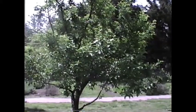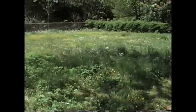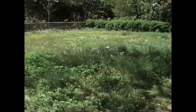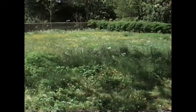Somewhere in here there are birds. I think you could hear them. A meadow in back of the Wythe House, where Thomas Jefferson went to study law.